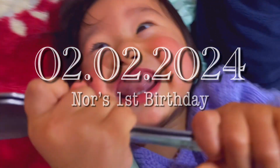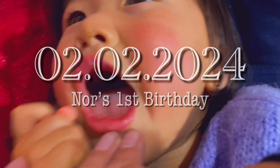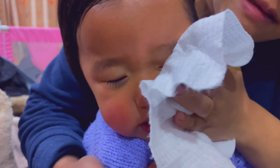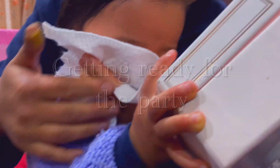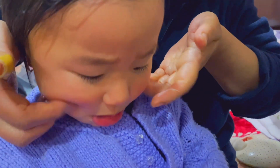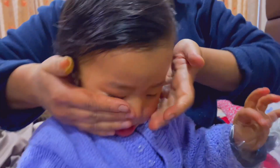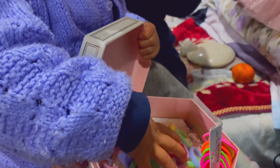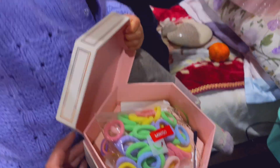Wow. Look at the teeth. Wow. Show me your teeth. You want to open this? Okay, I'll open it for you. Hey, what stuff is there, isn't that? Possessive, huh? Don't touch this stuff. Hair clips, rubber bands. No. Also, don't take out everything. And actually, wait. Kiss me, Grinza.